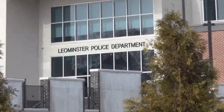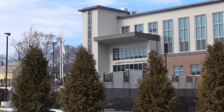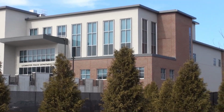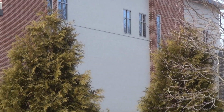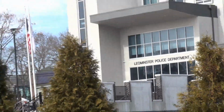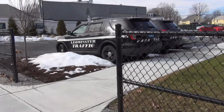There it is, its beauty. The new Leominster Police Department. What I think I should do is walk downtown since I'm parked there and show you the old one from outside, of course. And this is what it all looks like finished. Nice little, you got the tan bricks over there, or the dark brown, or whatever it is. Up there is the parking for those visiting, hopefully on their own terms, although usually not a good thing, but still.